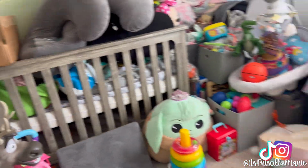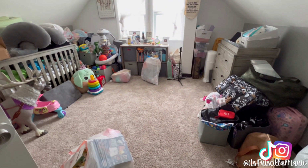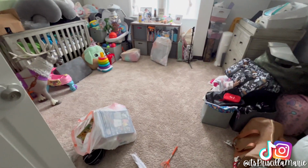This one I already went through and organized it, so that we could start buying her some winter clothes. But at least I have room now, if you can tell. Here you go, like this. Again, I hate that it looks like that, but it is what it is right now. I just like that we have room.